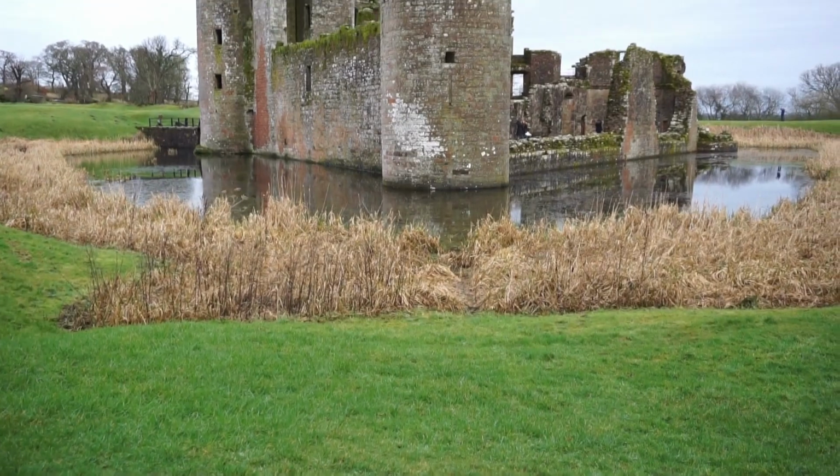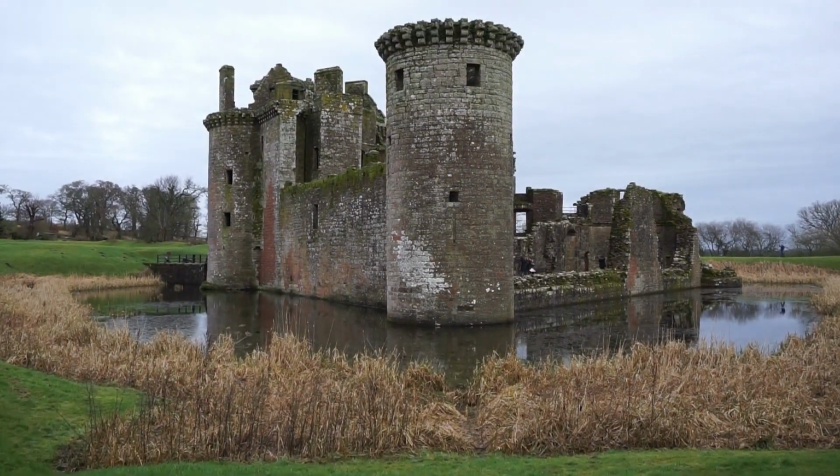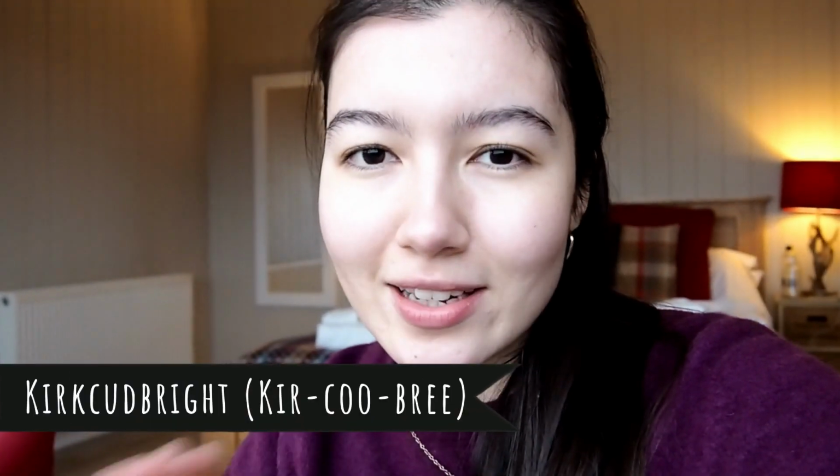The garden is beautiful. Such an amazing place to visit if you have kids, and even if you're an adult. And then from there we went to a castle, whose name I can't pronounce because it's spelled differently from how they pronounce it, so again I'll put the name here. It was really beautiful too. I think I took some video, hopefully I'll insert it. And then from there we went to Kirkcudbright, which is spelled differently from how it's said, apparently.